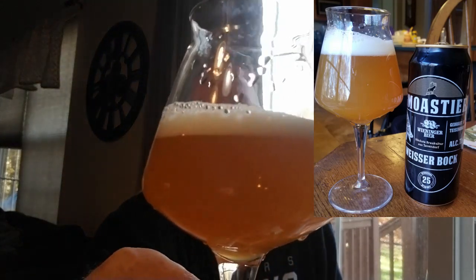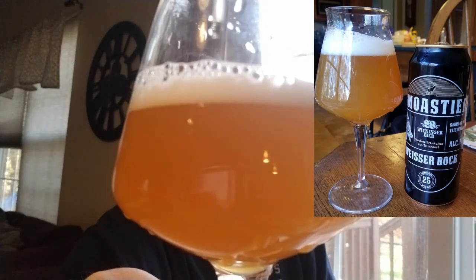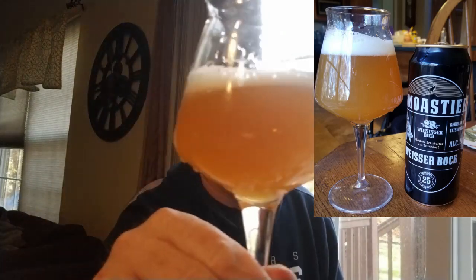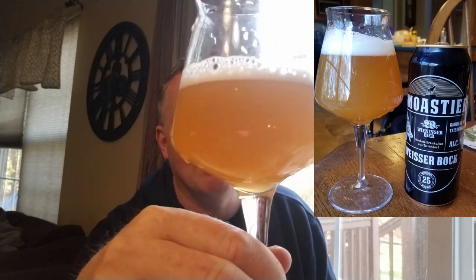Okay, so nice half-inch head. You got a dark straw to pale gold color, pretty hazy. Now, I want to make sure it doesn't say it's unfiltered, because that could lead to the additional haziness that's occurring. It does not say that, but nice, pale gold. Almost looks like an American IPA or a hazy, juicy IPA with the haziness in there.